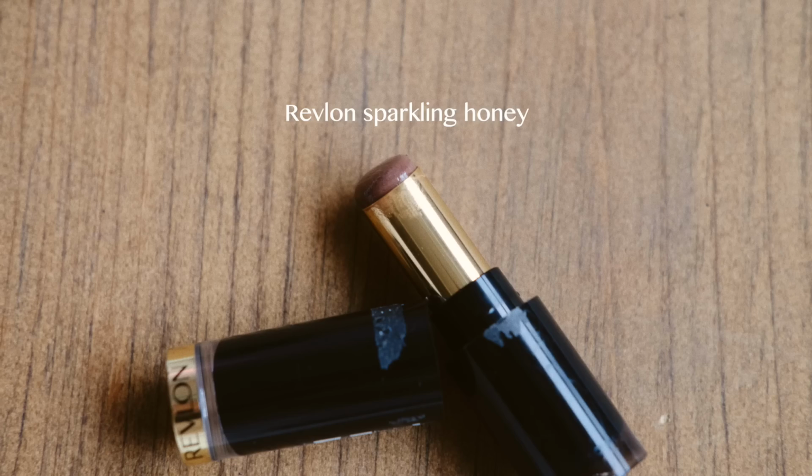I'm gonna mention it anyway. It is this Revlon lipstick in the shade 006 Sparkling Honey. I'm gonna put it on for you. This is just the most perfect, slightly more cool tone neutral color. It kind of gives me slightly 90s vibes, but instead of being matte, it's this really, really beautiful, very hydrating, glossy finish. You can see my lips look so glossy, and that's with just this product.